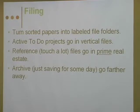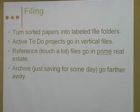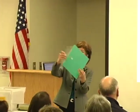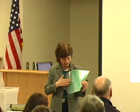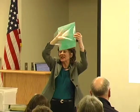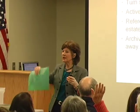And your folders, depending on who you are and what you like, they don't have to be just manila folders. If you think you would be stimulated to file by using pretty folders or colored folders, get folders in the colors you like. Now, they come in all pretty colors now. Now, some people like these clear plastic envelopes because they can see what's in them. Some people like these instead of file folders. Then they get tons of these and file these.